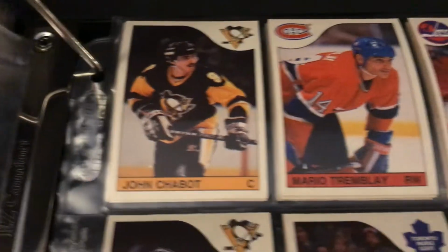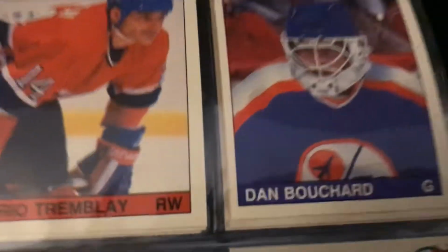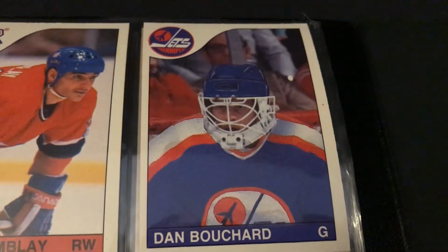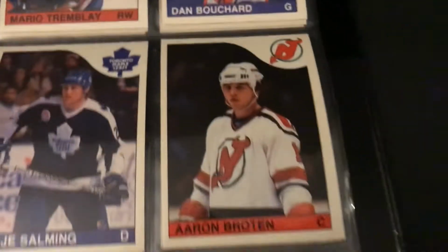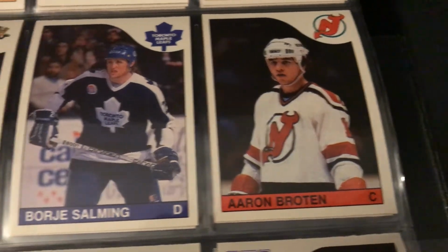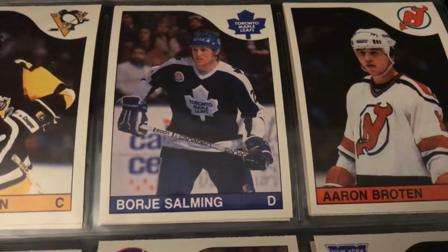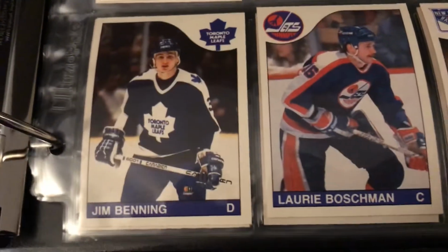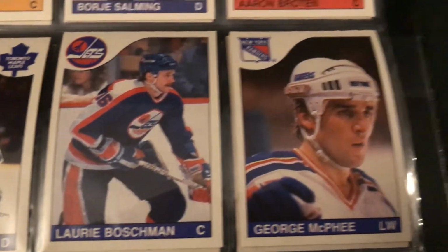Okay, John Chabot, Mario Tremblay. They also did some painting work. You can see there on Dan Bouchard. They used to paint these. They didn't have the graphic capability at this point, not yet. Boris Salming, Aaron Broughton, good player there for the Devils. Doug Shedden, Laurie Boschman.